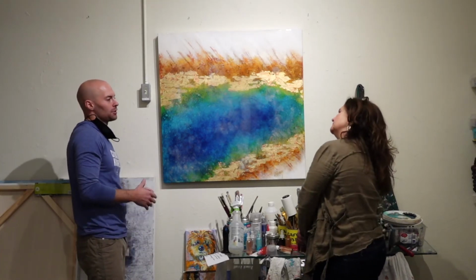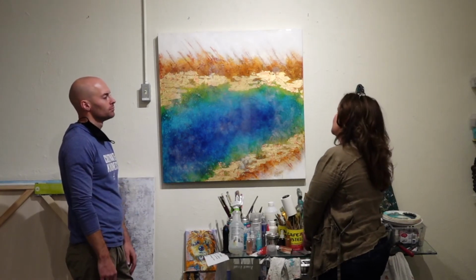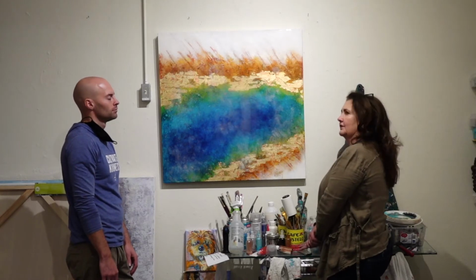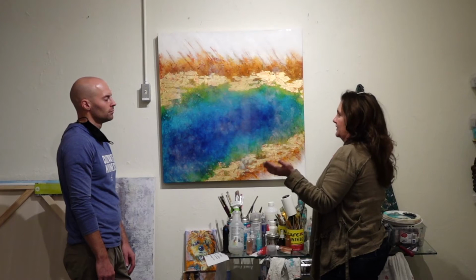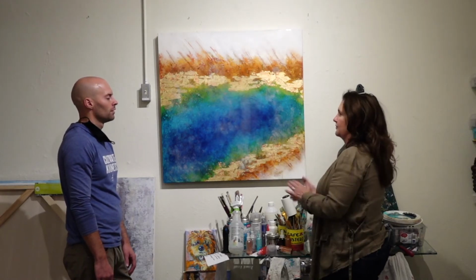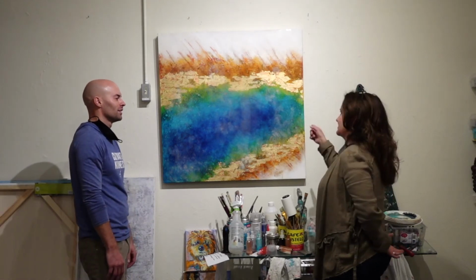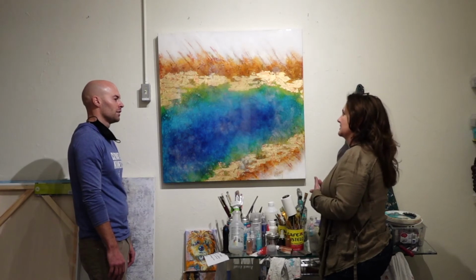How much was that a challenge going from a small size to a bigger size? It's no challenge at all. I actually prefer to paint bigger. Pretty much everything I paint is usually no smaller than 24 by 24, and then I just go bigger from there. If you had an ideal size, what would it be? 36 by 36 or 30 by 40. That's pretty much my standard size.